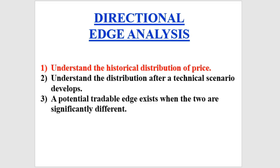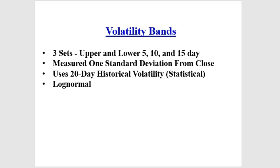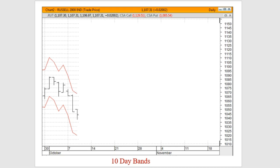Then we look at the distribution after our condition exists, and then we compare the two. All right, and so how do we do this? We use 3 sets of volatility bands set 5, 10, and 15 days in the future. They're measured 1 standard deviation from the close using a 20-day historical volatility, and they are log-normally distributed. Here's an example: 10-day volatility bands set 1 standard deviation out.